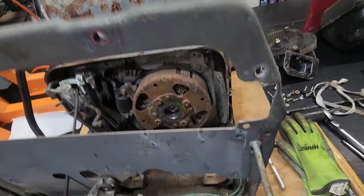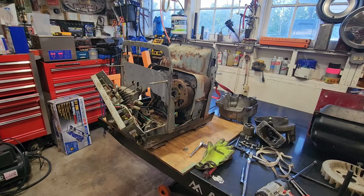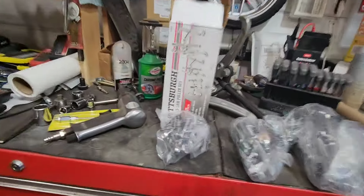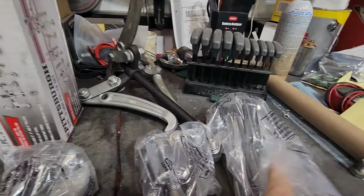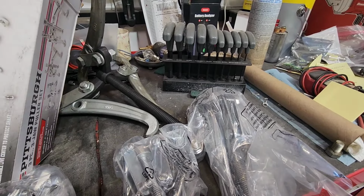All right. Okay. We're getting there. Here we go. All right, boys and girls. It is the next day. I stopped at Harbor Freight last night. Got this 3-pack of 3-jaw pullers. It's a 3-inch, a 4-inch, and a, what is this? 6-inch? 8-inch.